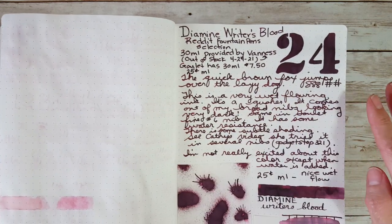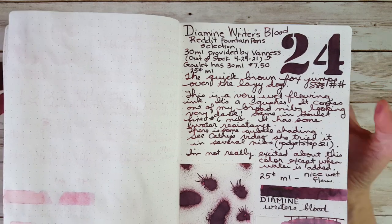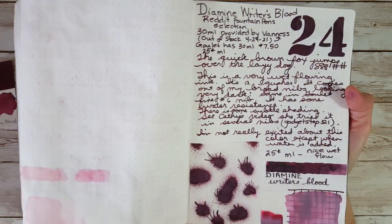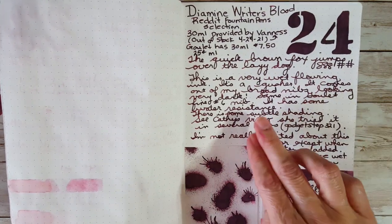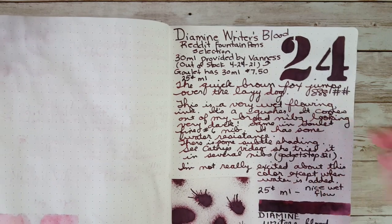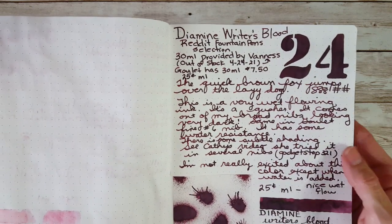It's a very wet ink. It's nice and dark. I can see people who really like a dark ink for office or just because that's what they like better. And you can see shading in it. It's hard to show, but you can see the shading even though it comes out so quickly, so wet out of the nib.